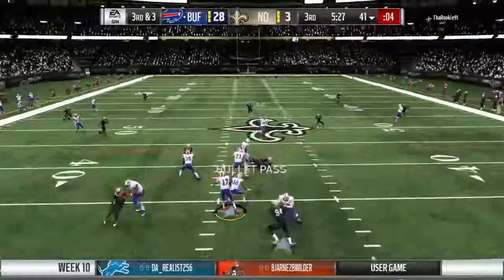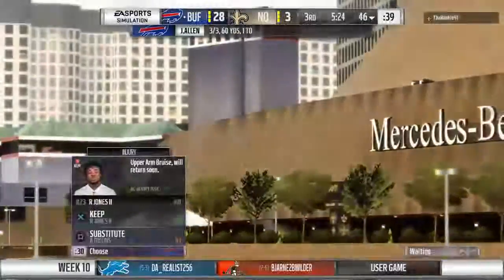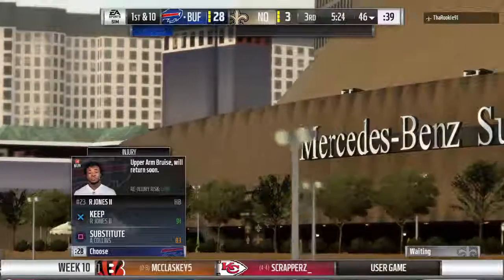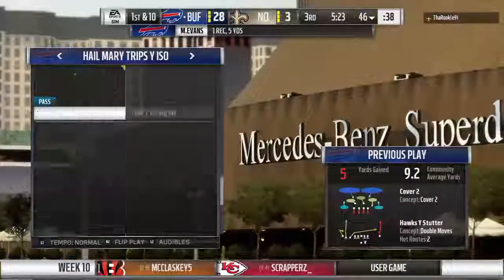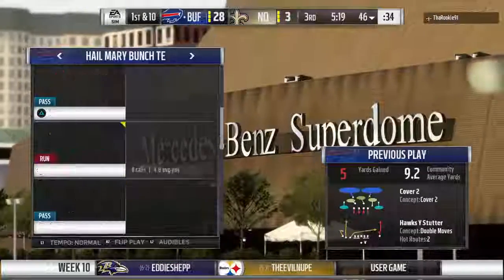Allen going to try and throw on third down. He's got Evans. And he brings this up to the 46. Good enough for the first. That his first catch so far. They've held him under wraps, but he's got a first down there.